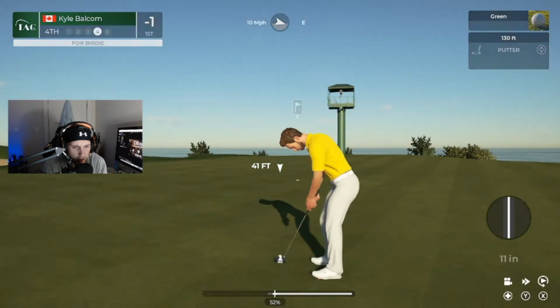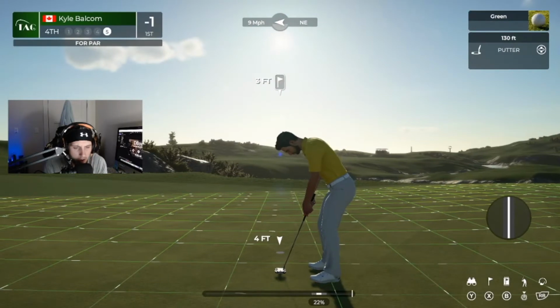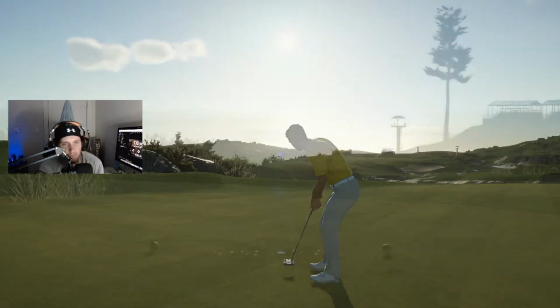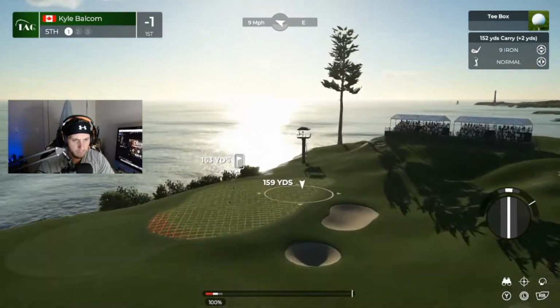I like this one. I like where I put that one. Oh, gee, that line was looking good, wasn't it? Putting for par. Yeah, well hold. Let's move on to the next. Still leading by a shot after that hole. This hole is a par 3.